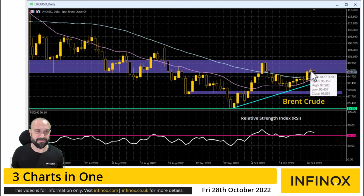It hit 97.60 and fell over yesterday. 99.55 is that reaction high that we saw a few weeks ago. Key resistance underneath 100 bucks. If you see 100 bucks on the oil price again, that really is, I think, breakout territory and up and away to the next move higher. But at the moment, it's just consolidating what was a near-term move higher.